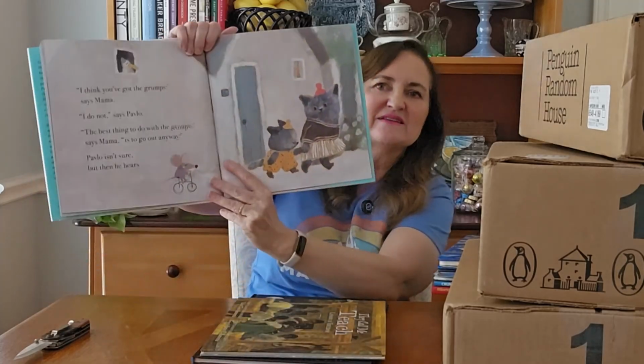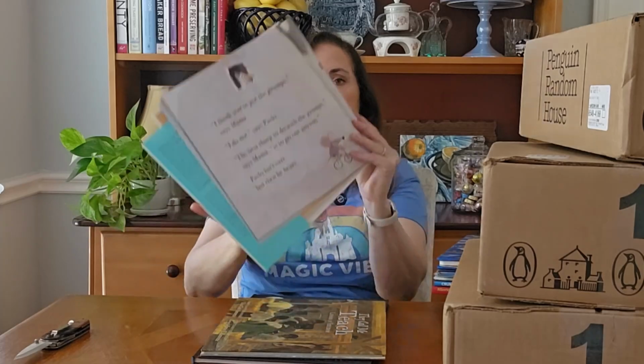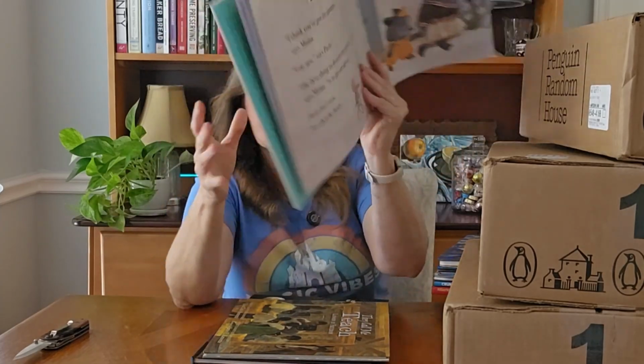And I love this one. It looks like it was drawn in chalk. And this is so adorable. They're going different places. Look at this. This is sweet. Not very many words, big font. Can you see that big font? You know how I feel about that. This looks adorable. This side is so slidey. This looks great.